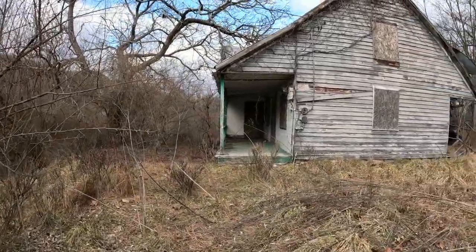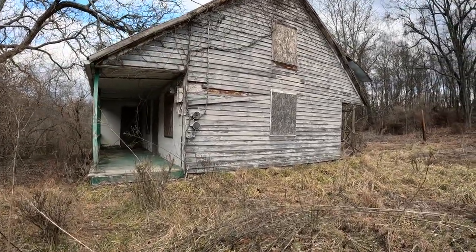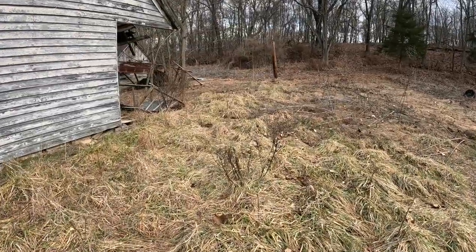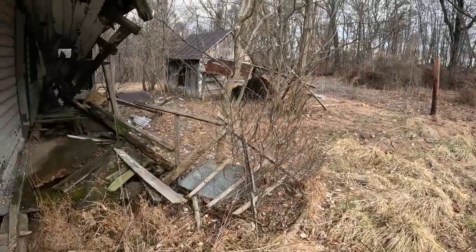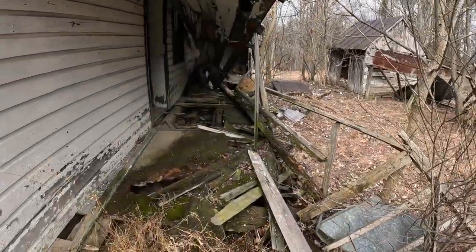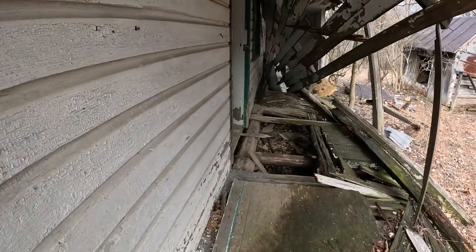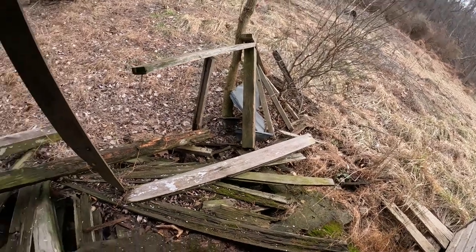Long story short, as you can see, I can't really get a good shot from the house because of the vegetation, but there is a house right here. Let's see. It's mostly boarded up. I found one entrance inside. There's actually 2 more houses I wanted to show you guys, but they're all boarded up, so you can't really get inside unless you get a chainsaw or something to break through. We're gonna try slipping through here.